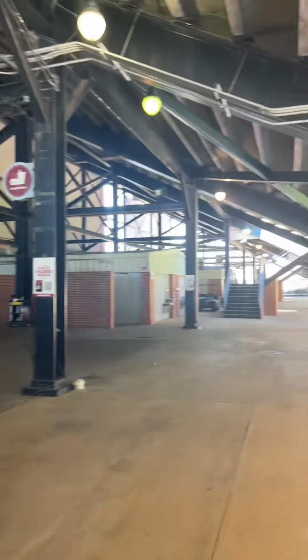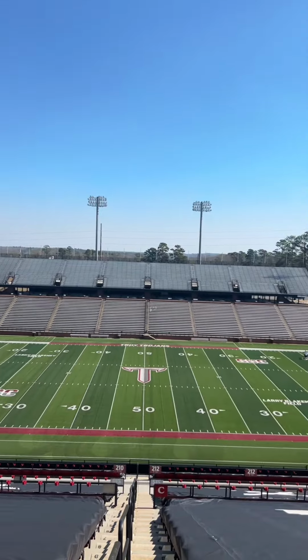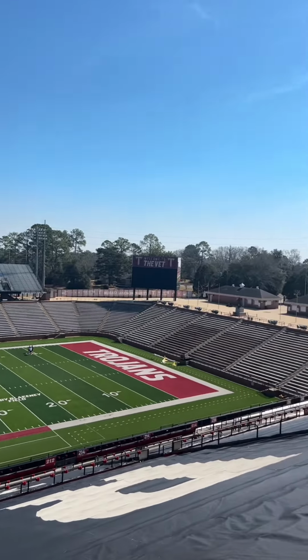Let's take a little more stroll around here while we're on the concourse too. Not too bad of a dig on our way back around. And we'll get our steps in to get a view from the highest point of the stadium while we're over here as well. Troy is to a T what you'd expect a quaint Southern school to look like. Like if I was filming a movie with that aesthetic, I would have it here.